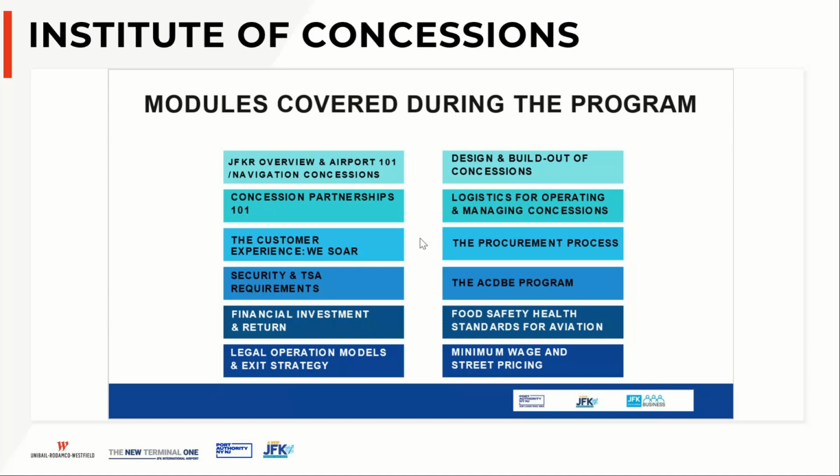Financial investment and return, which is, I would say, our most in-depth module, because that's the biggest question, right? How much is this going to cost me, right? Where can I get capital from? What's the return on my investment? So we have financial and return on investment.